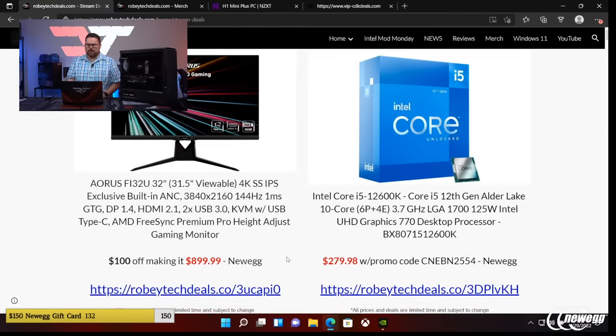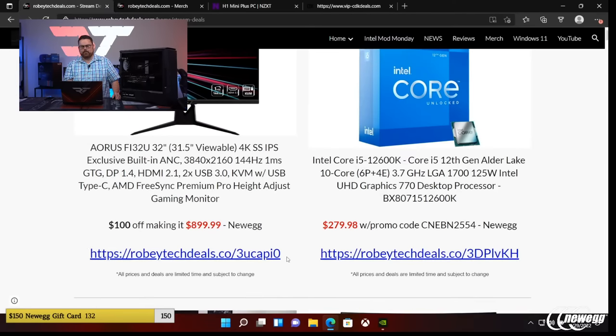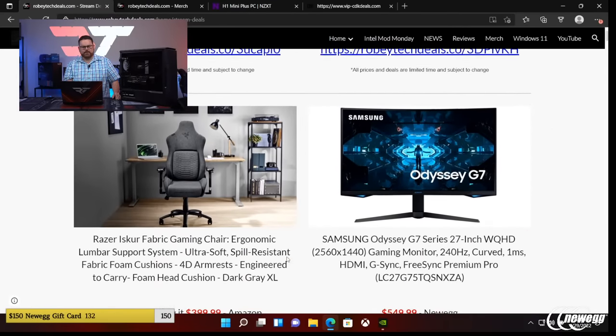That's a pricey monitor. Intel 12600K, $279.99. Probably my favorite 12th gen CPU. Pretty much, you can go down to the 12400. We're actually playing with the i3 as well. But this is such a kick butt CPU for just a really great price. Regularly $299, on sale right now for $279.99, absolute steal.